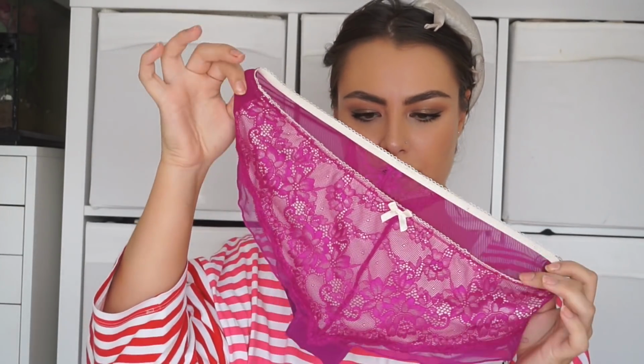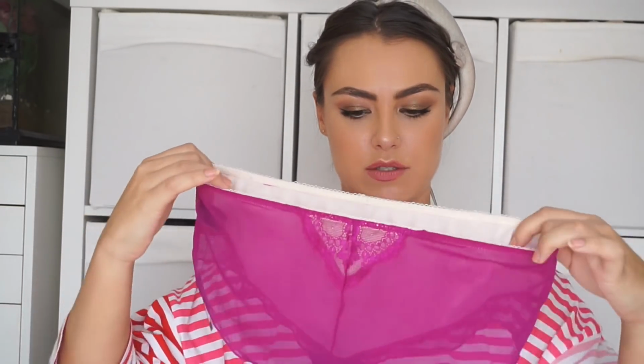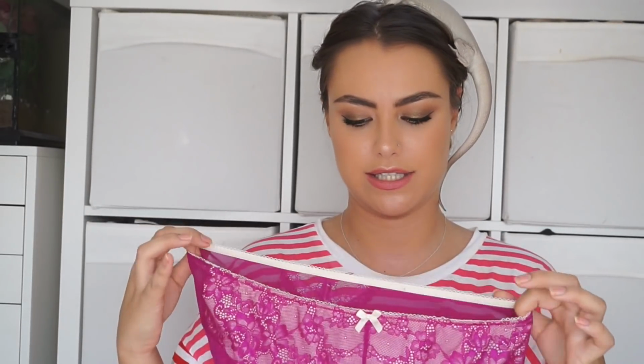The next couple of lingerie items are this really pretty pinky purpley set. It's see-through on the back, so you're covered, but you can see, if that makes sense, which I think is really pretty. It's still sexy, but it's not overtly sexy. It's lacy and cute and pretty. You've got the bow detail. These come mid-rise, so they're still below the belly button. Obviously the front has lining, so you're not going to see anything there, but it's see-through on the back, which I think is really pretty.